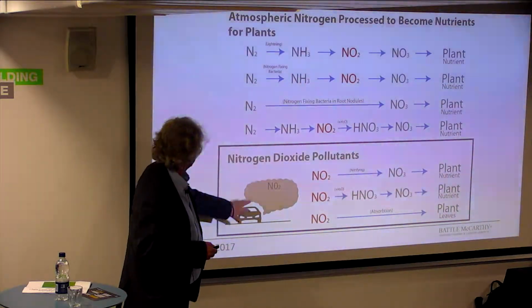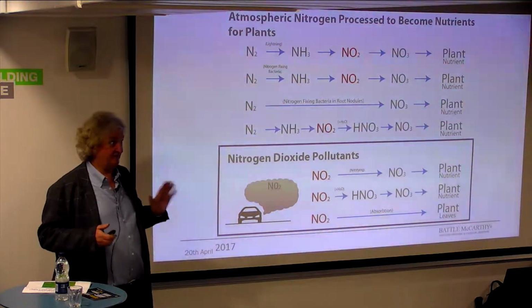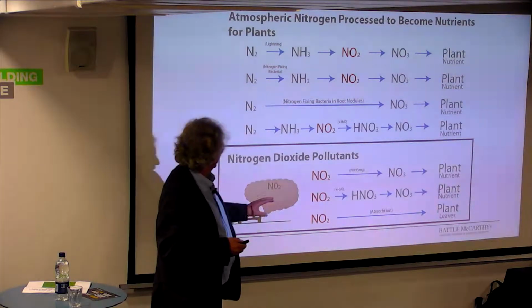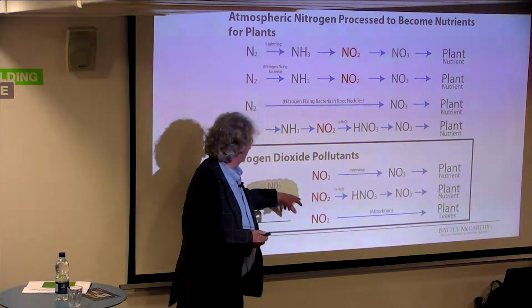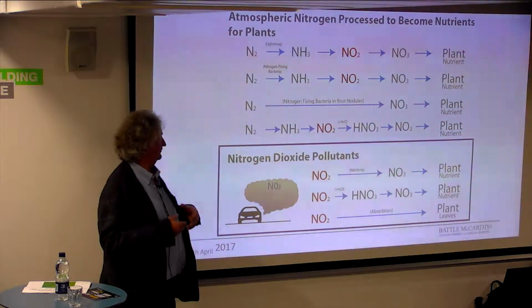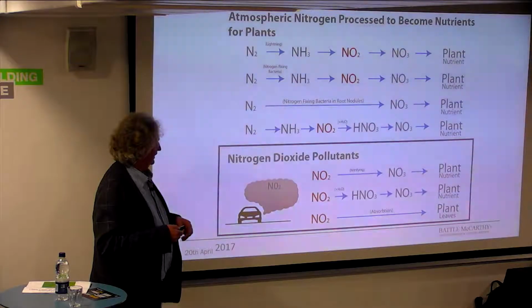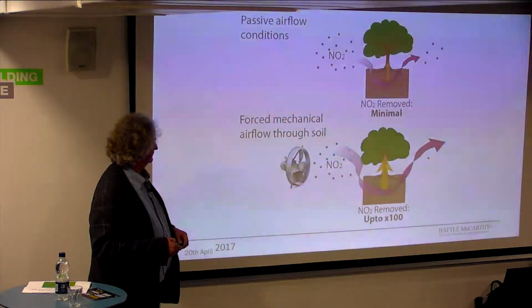But then I convert it back to the car, so we're not hurting the tree. We're not doing something nature doesn't want. It actually forms the process where we get the NO2, and nitrifying bacteria then make the NO3, the plant food. Nitrogen dioxide will dissolve in water and form nitric acid, and then nitric acid breaks down and makes the NO3. And then there is the NO2 being absorbed directly by the leaves.